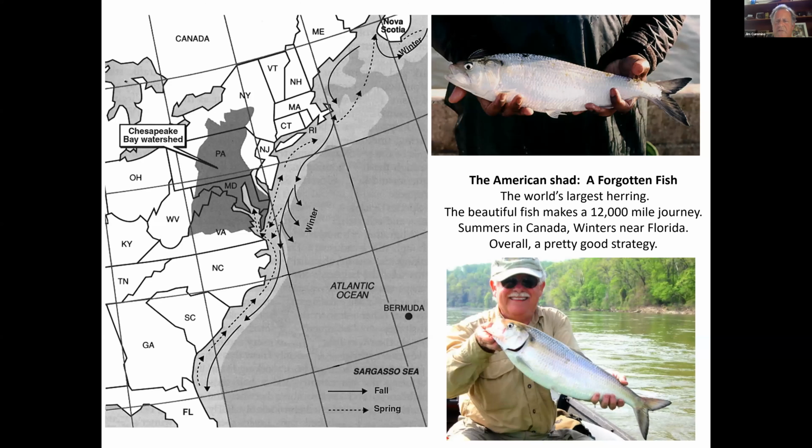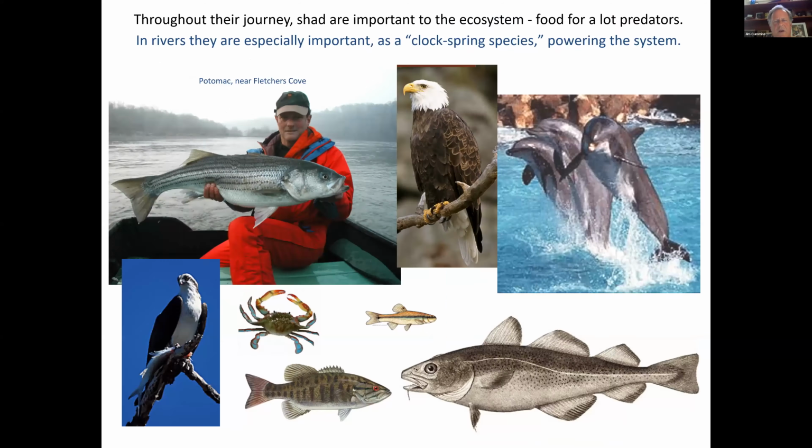One of their principal foods. You see a gentleman, an old friend of mine, Jim Range, holding a rockfish there at Fletcher's Cove on the Potomac. Rockfish also would eat them, both in the rivers and out in the ocean.